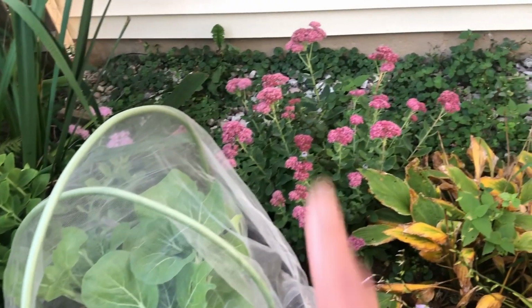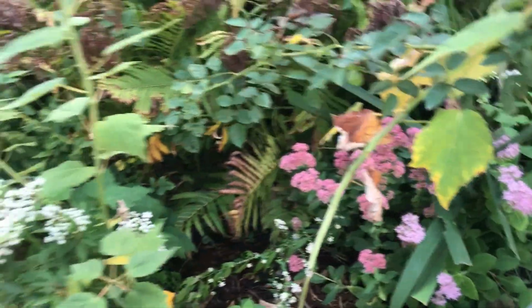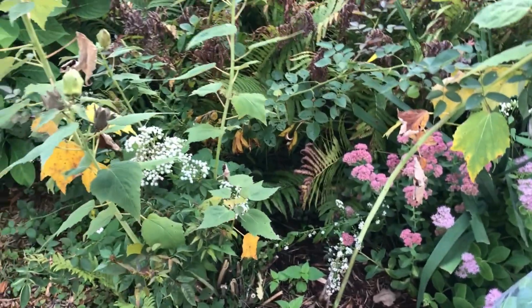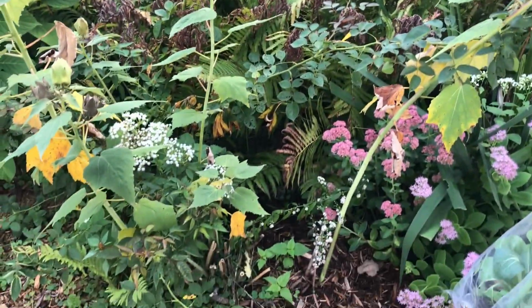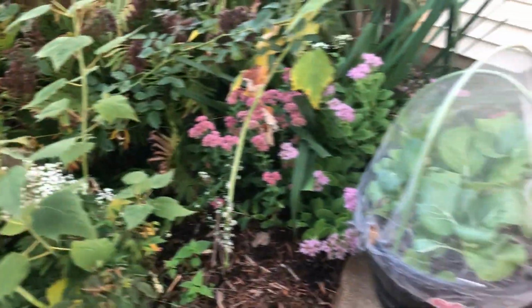I also still have some perennial flowers here. These are my sedums. They are going to flower. And this is what's left, the remnants of my flower garden and my ferns. They have truly pooped out. So this is what my fall garden looks like.